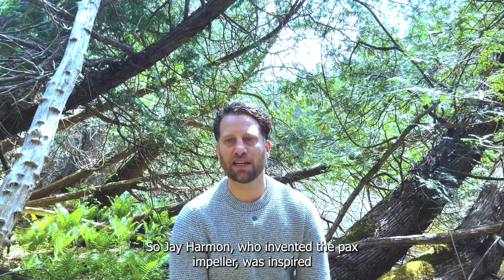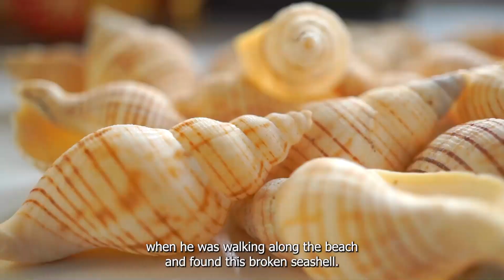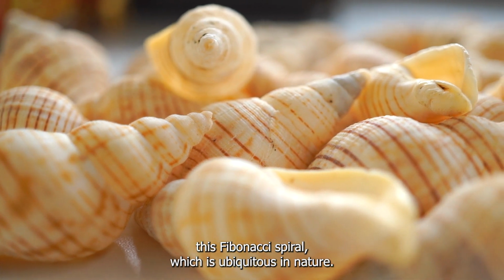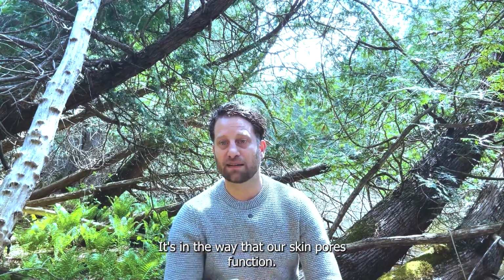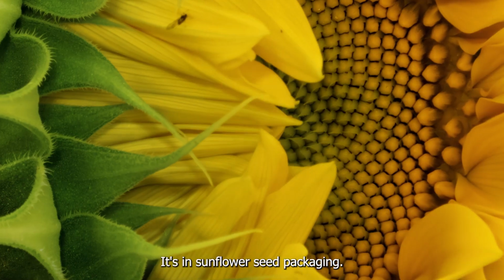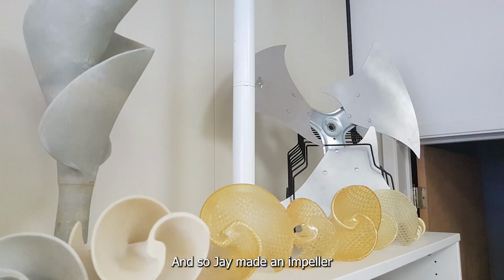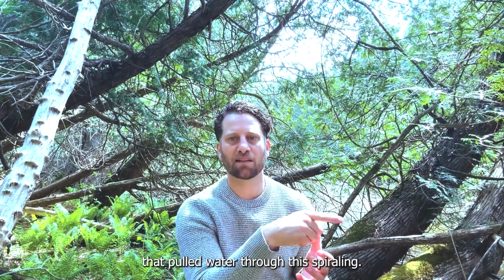So Jay Harman, who invented the Pax impeller, was inspired when he was walking along the beach and found this broken seashell. He looked at the seashell and he saw this spiraling, this Fibonacci spiral, which is ubiquitous in nature. It's in the way that the waves curl, it's in the way that kelp curls in the waves, it's in the way that our skin pores function, it's in the way that when we pull our bathtubs, the vortex that's created. It's in pine cones, it's in sunflower seed packaging. This spiral is ubiquitous in nature, and so Jay made an impeller that pulled water through this spiraling.